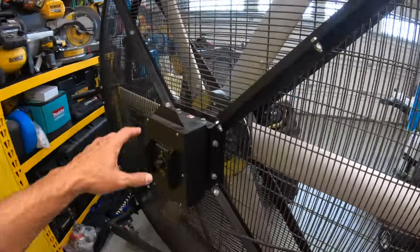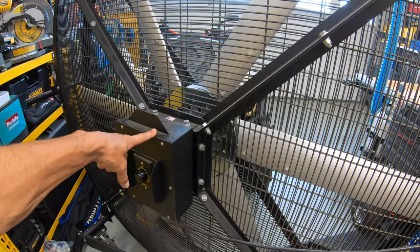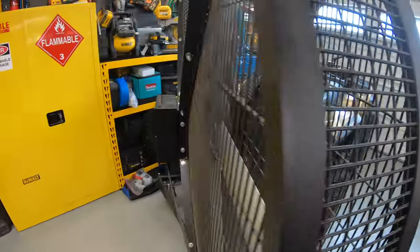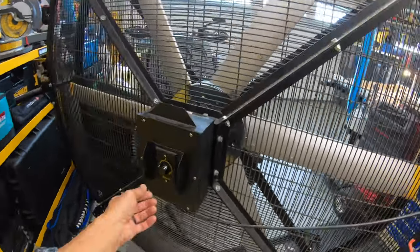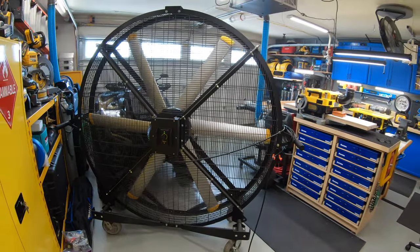Now, this here, for those of you that don't have one of these, this is not the motor. This is just the controller unit. The motor is actually in the hub. I don't know if I can get this camera through there, but that hub, that's the motor. And this is just the speed controller. So the motor is down in there. This thing is so quiet. It's all digitally controlled.